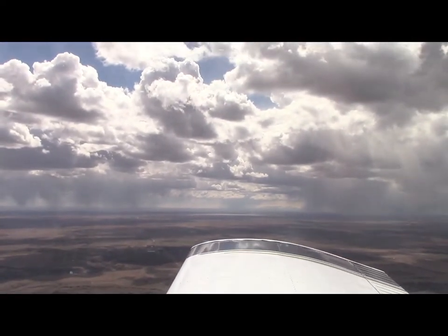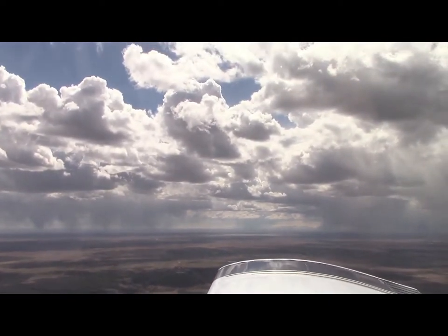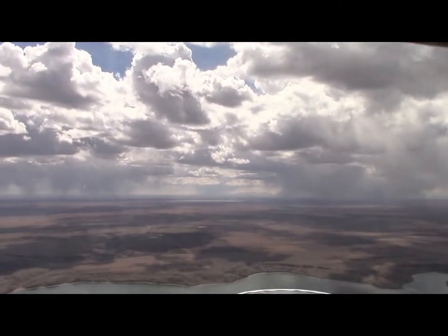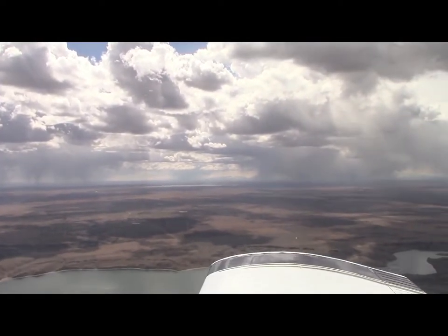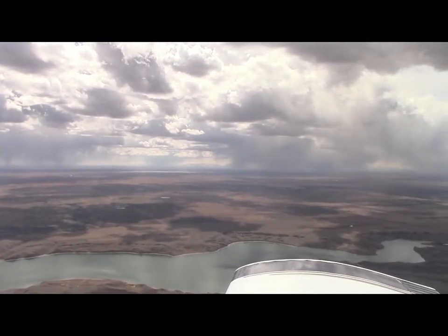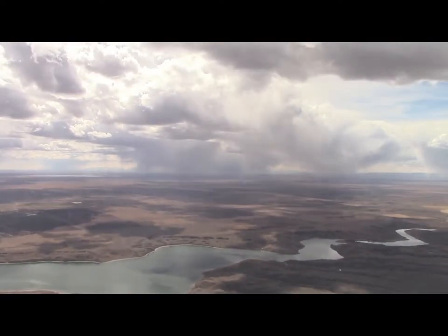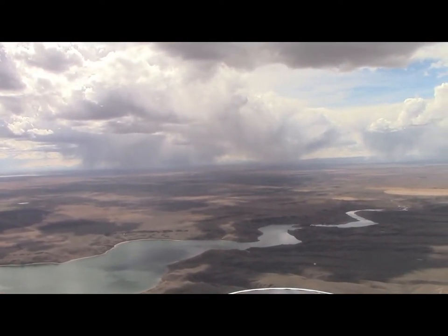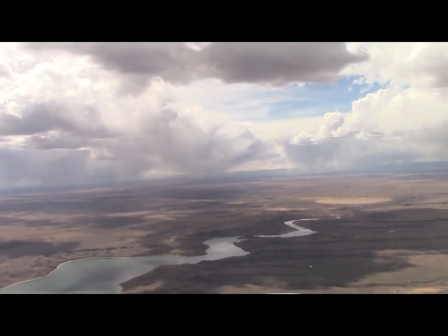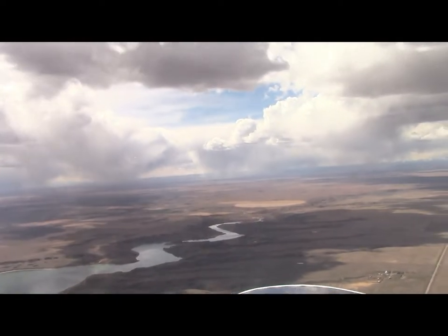And here again you can see a pretty good example of the verga clouds with the rain coming down. Verga is just the rain that doesn't hit the ground. It evaporates before it actually does so. The odd time you're kind of forced to fly through them because they're quite extensive, and it'll get quite rough underneath there, so you try to keep out of it. Also in this area, there's a good number of windmills providing electricity that goes back into the grid.